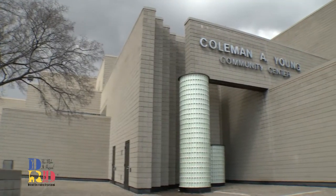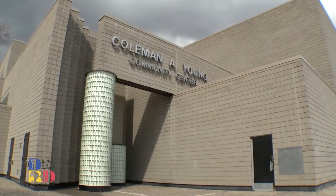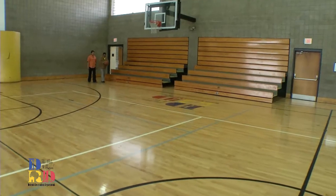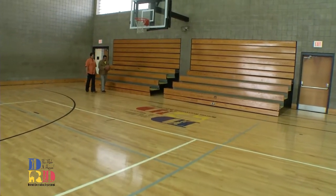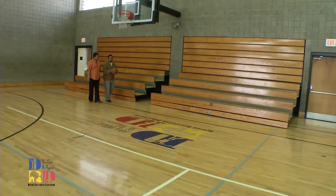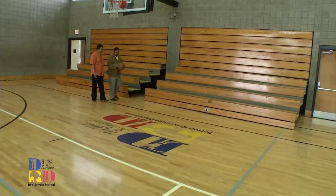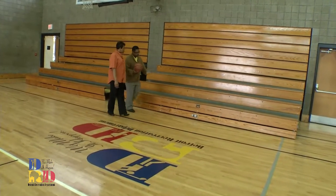The Coleman Young Recreation Center, what does it mean to you? I mean, it's one of our 11 recreation centers, but this is named after our former mayor of this city, a tremendous mayor that led our city in a vast amount of improvements, and just being here, a stable in this community where we have our seniors and our young people. This is a very valuable recreation center.